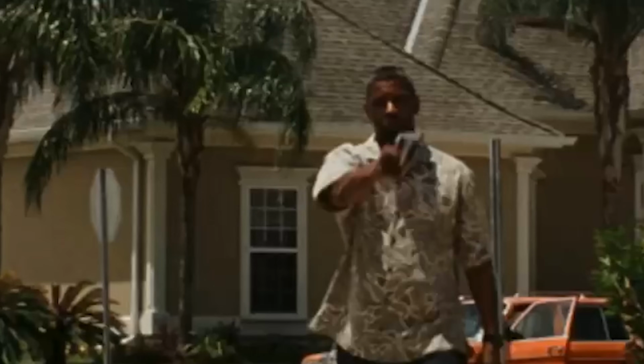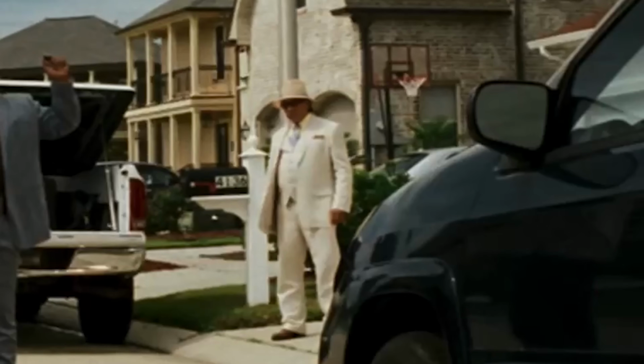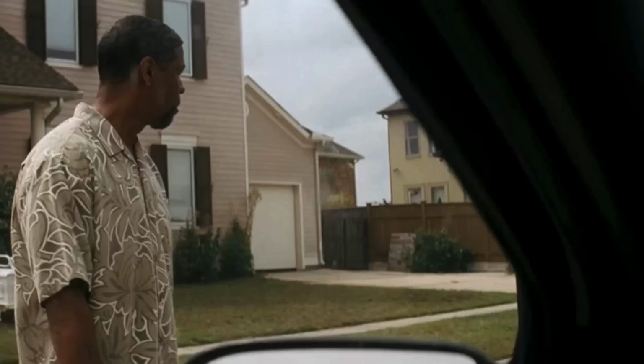Morning, Poppy. Don't move. Go inside. Quick. Whose money did we steal? You really want to know? I really want to know. Easy.